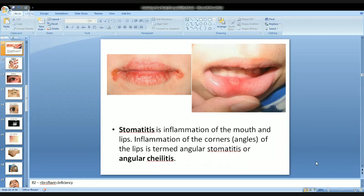Okay, here's a condition: inflammation in the mouth and the lips. There are little ulcers on the lip, you'll see them, or skin rashes and things like that. And then there's another condition, which is inflammation in the corners or angles of someone's mouth, called angular cheilitis. And you see that a lot in kids or even in adults, where you have this little cracking on the corners of the mouth. This is the vitamin B2 deficiency, riboflavin.